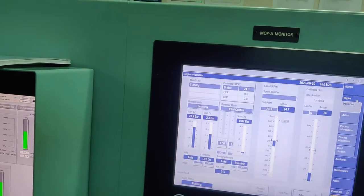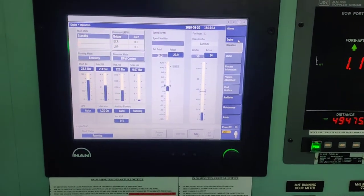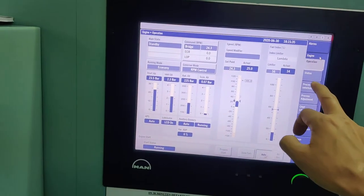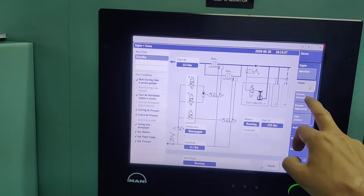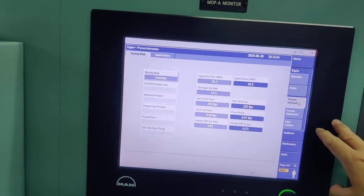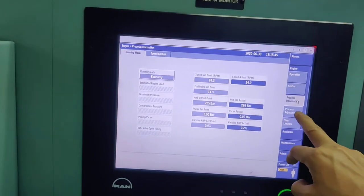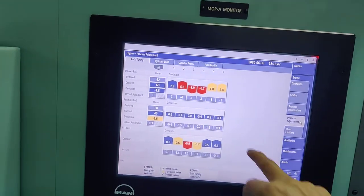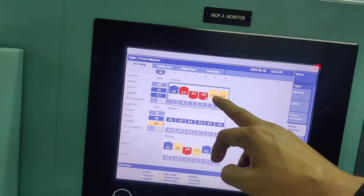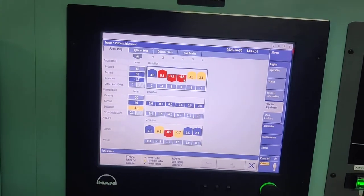This is the MOP monitor, main operating panel for ME engines. You cannot find it in all types of engine. This will be available on ME only. Here you can get all the process information, set point, fuel index, hydraulic oil set point, scavenge pressure. This is the adjustment we can do. Normally we do this auto-tuning from here only.